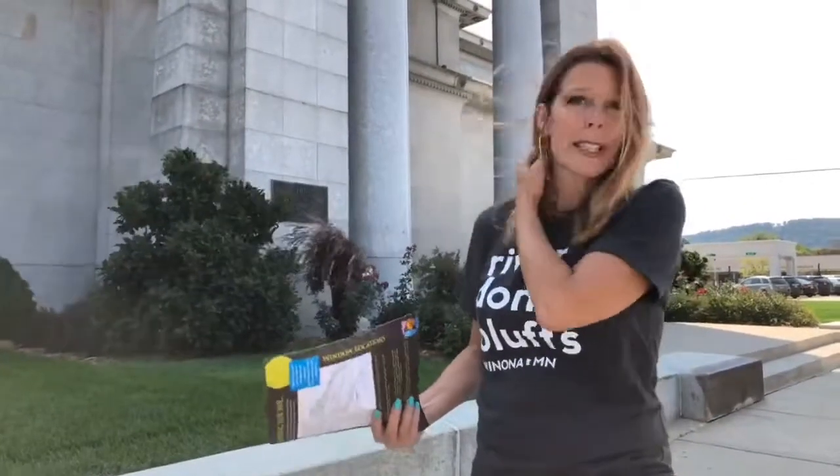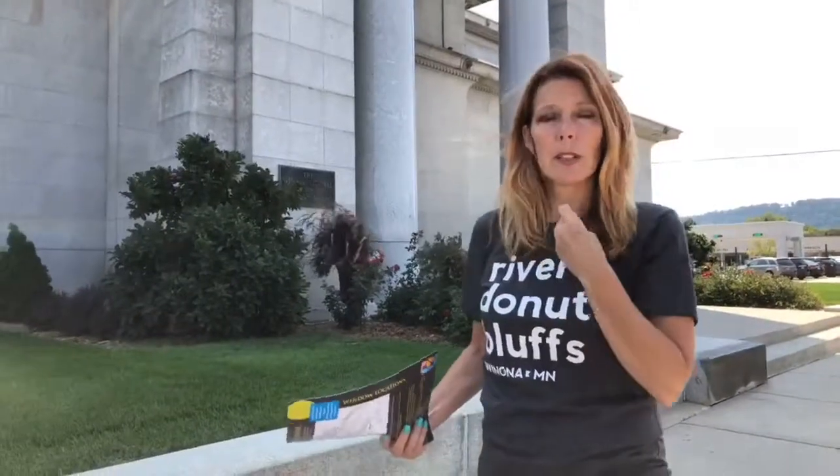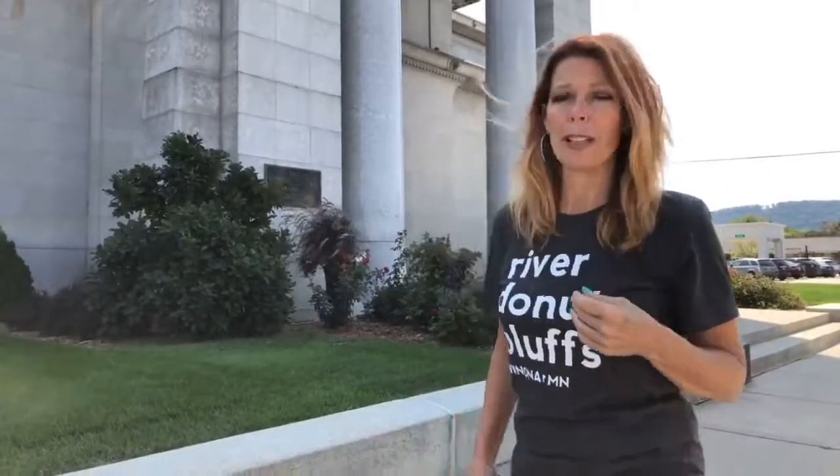So for now, I'll stop talking and just take you inside, and we'll take a look at some of the fantastic stained glass in there. And once we're inside and out of the traffic and the wind, I'll tell you a little bit more about it.